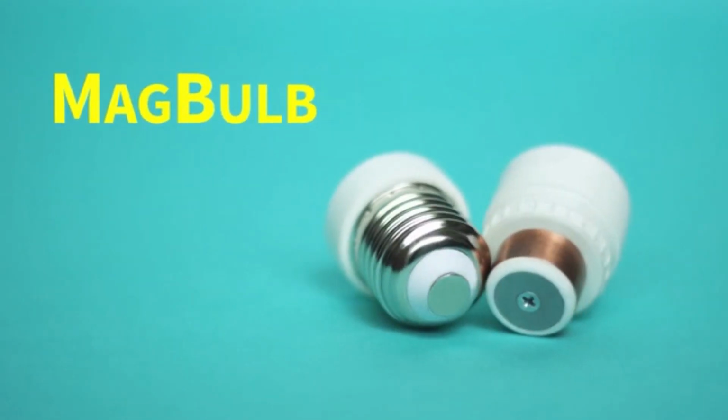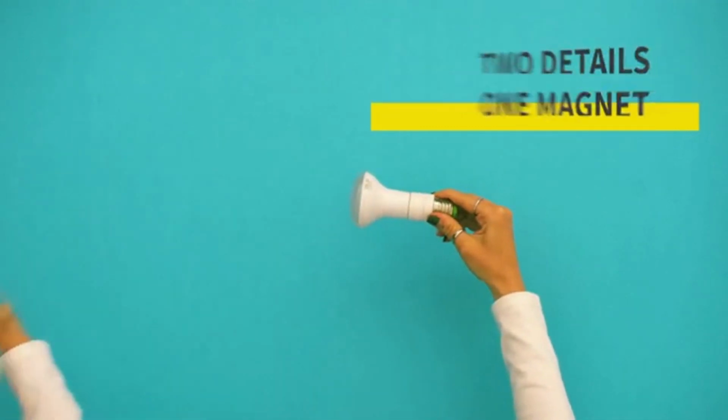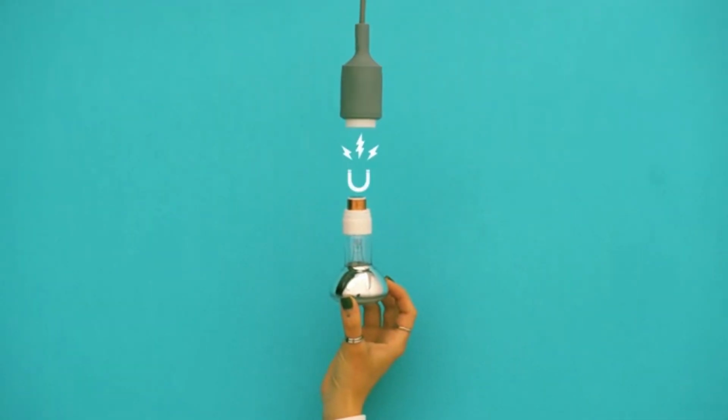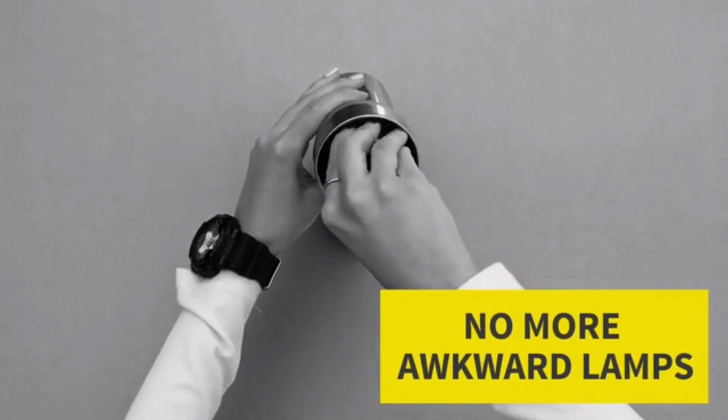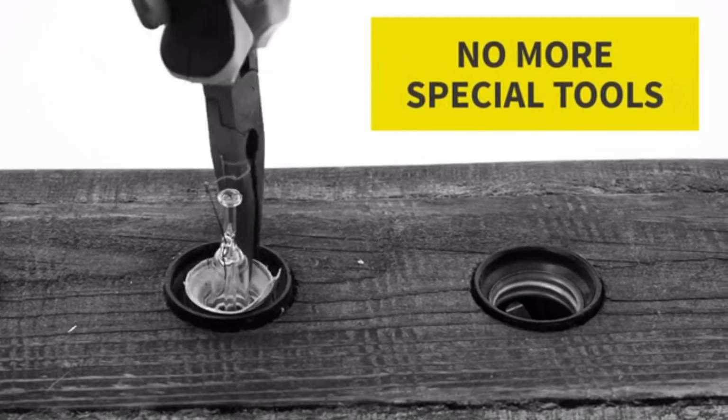Mag Bulbs require only one hand to change the bulb, making it safer, quicker and easier to complete a once daunting task. Mag Bulbs minimize the inconvenience and diminish the potential for injuries when it comes to replacing broken lamps. No twist, just unplug. With Mag Bulb you don't need pliers or any other tools to remove your light bulbs.